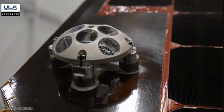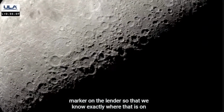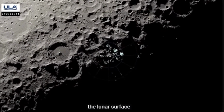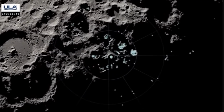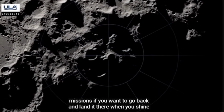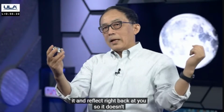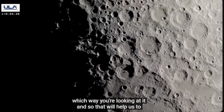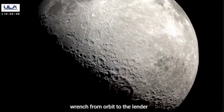The purpose is, number one, to have a precise fiducial marker on the lander so that we know exactly where that is on the lunar surface. It serves as a landmark for future missions if you want to go back and land there. When you shine a laser on it, it reflects right back at you, so it doesn't matter which way you're looking at it. And so that will help us to range from orbit to the lander as it passes overhead.